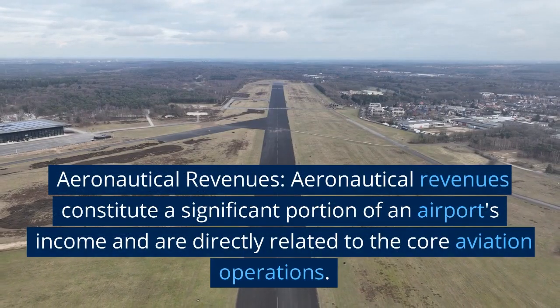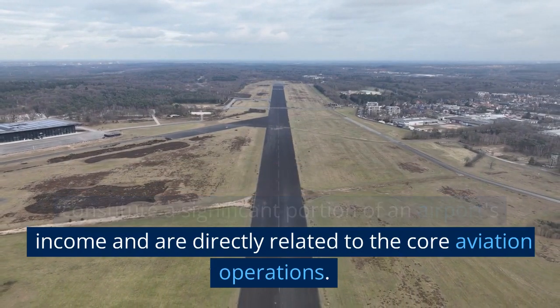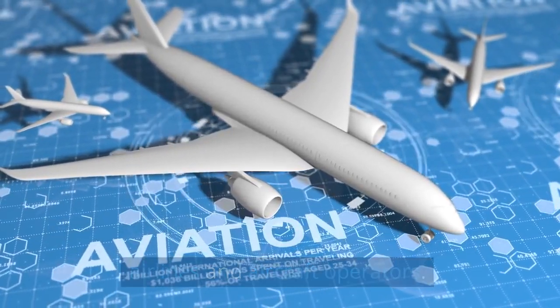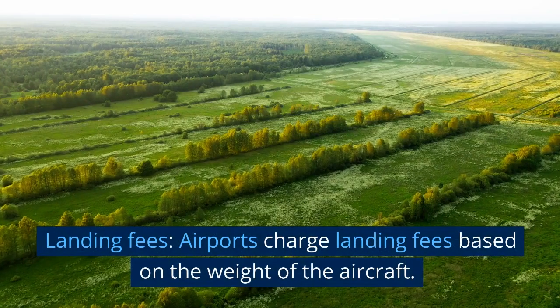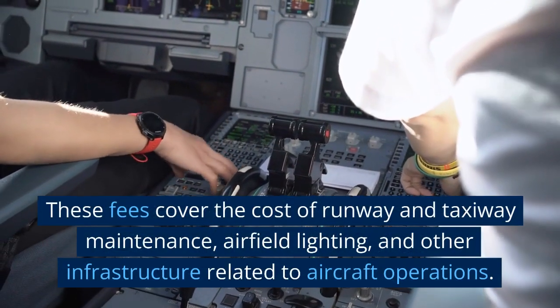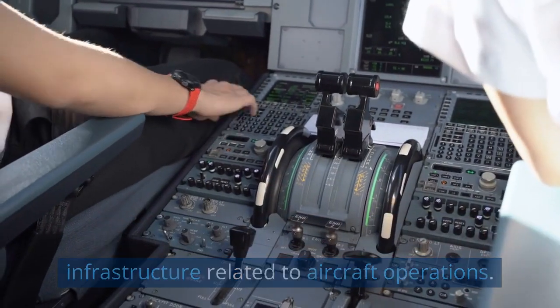Aeronautical revenues. Aeronautical revenues constitute a significant portion of an airport's income and are directly related to the core aviation operations. These revenues are primarily generated from airlines and aircraft operators. Key sources of aeronautical revenue include landing fees. Airports charge landing fees based on the weight of the aircraft. These fees cover the cost of runway and taxiway maintenance, airfield lighting, and other infrastructure related to aircraft operations.